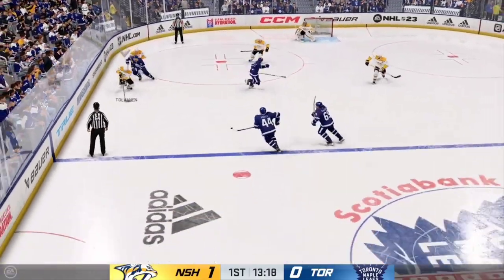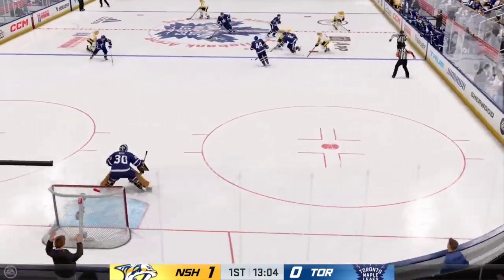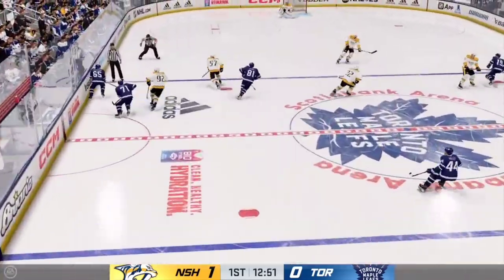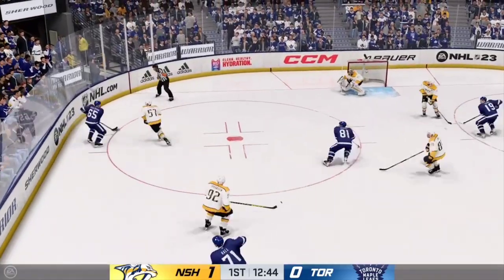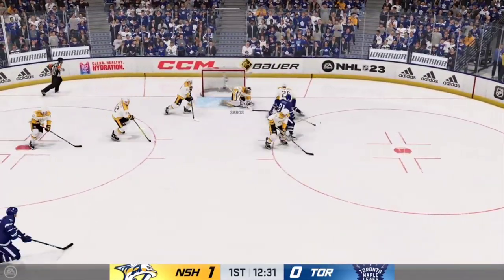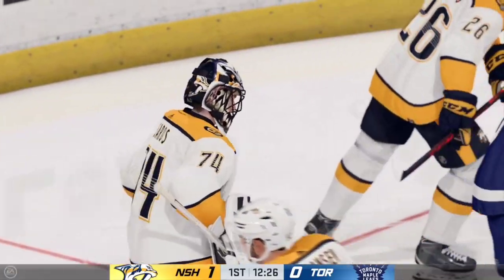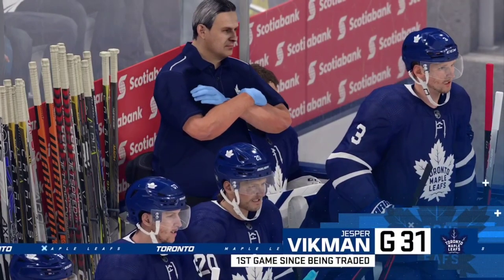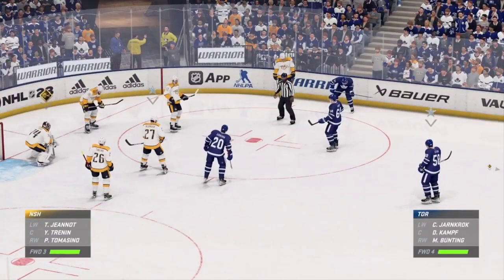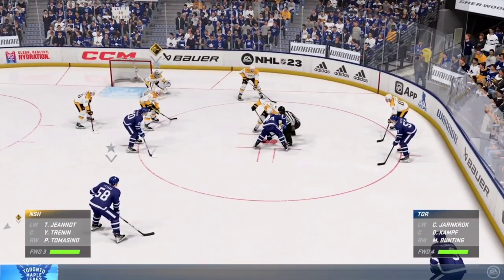Nashville's got the puck along the boards. Quick pass to Favreau. Poked away in the neutral zone by Kessel. Here they come on the attack down the left side. Can't make it work. And there it is, stopped by Saros. There'll be some uncomfortable moments as he talks to his defensemen and learns how they play systematically in front of him, but at the end of the day, it's just about stopping the puck.